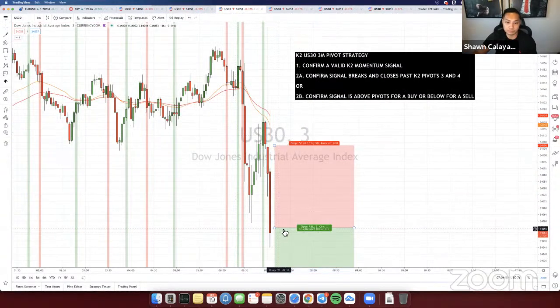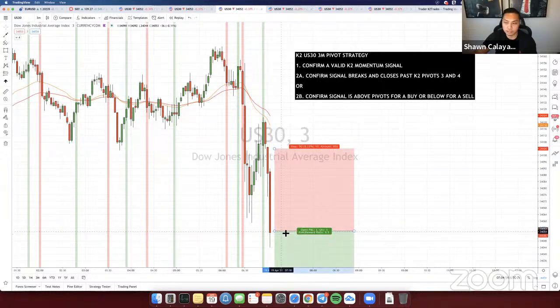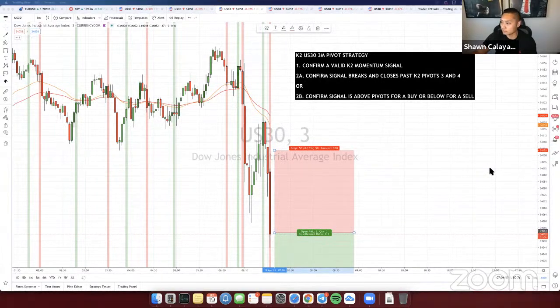We got about 1 minute left for this candle to close. Once it closes, this will be another entry here. I'm actually in the trade already because I hopped in earlier. So I'm currently in it right now. Let me show you guys my profits. I'm in profit about 1,000 right now.